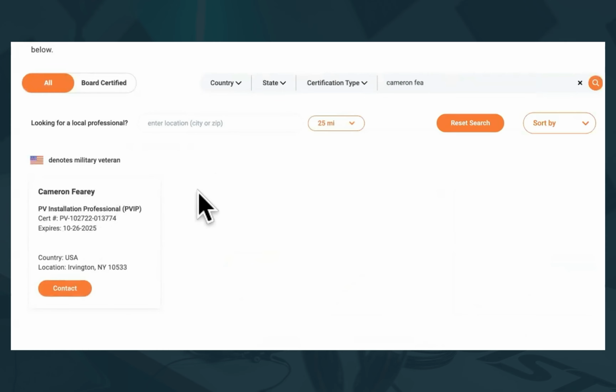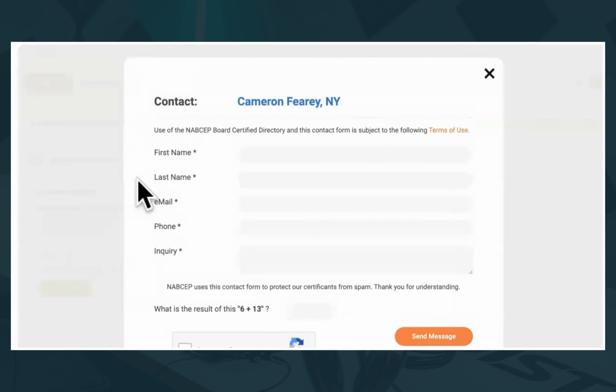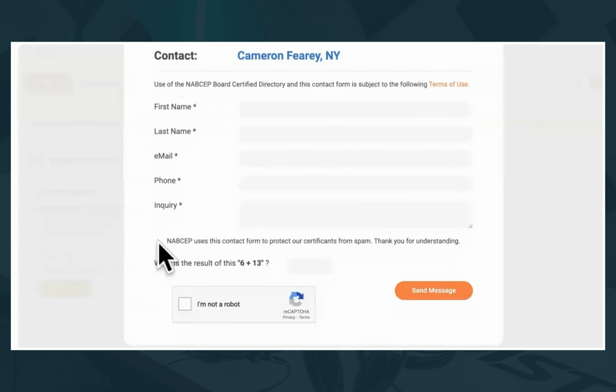You can also do it by zip code, by city, or by how far away somebody is. It has you listed, it has your number, and it even has a contact button too. So if somebody wants to contact you, they would fill out this form and you would get an email.